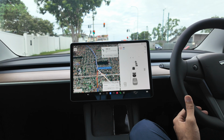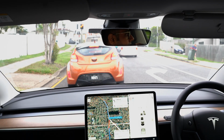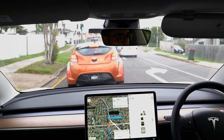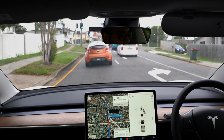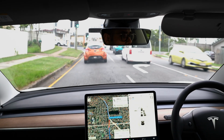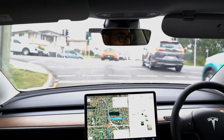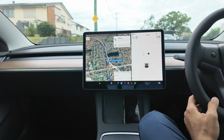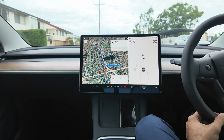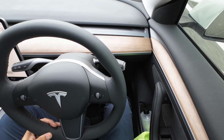Right now, there's too much gap between me and the car in front of us, so I just push the accelerator a bit, and that doesn't take the car off the cruise control, it just allows you to move forward. And now the car is going to pick up the speed automatically, which is good. This part is quite natural. It allows the car to move forward, it doesn't jerk around or feel abrupt. It's quite linear when it's accelerating.